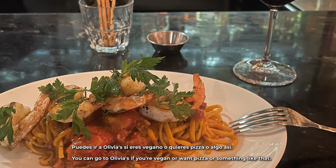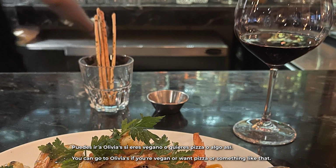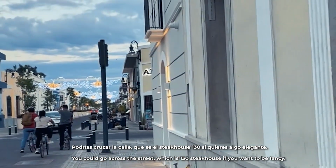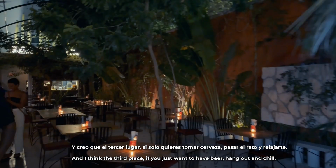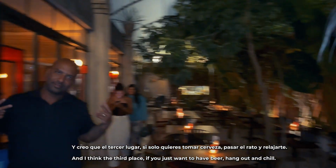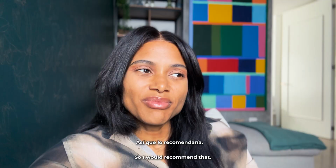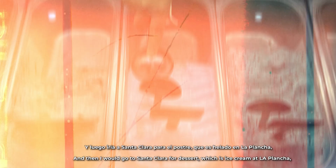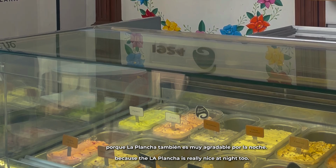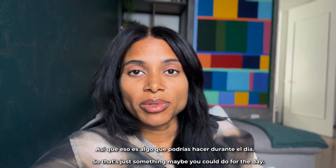So you have 3 options. You can go to Olivias if you're vegan or want pizza or something like that. You could go across the street, which is 130 Steakhouse, if you want to be fancy. And I think the third place, if you just want to have beer, hang out and chill, maybe if you have kids with you, is Neo Pizza. I would recommend that. And then I would go to Santa Clara for dessert, which is ice cream at La Plancha. Because La Plancha is really nice at night too. So that's just something maybe you could do for the day.